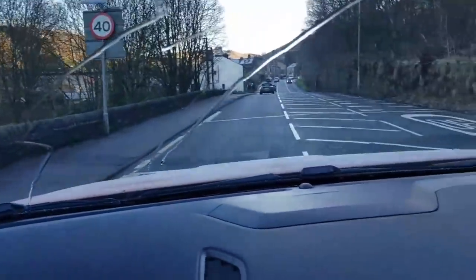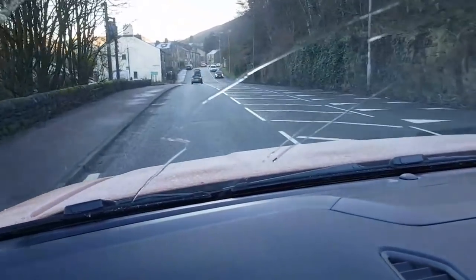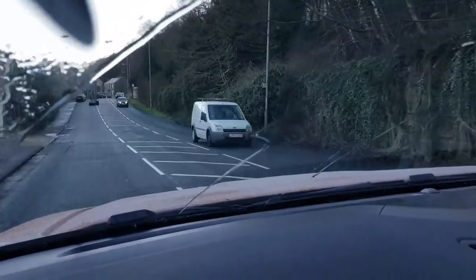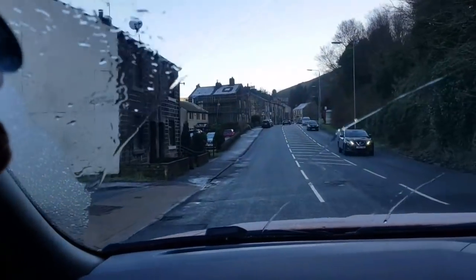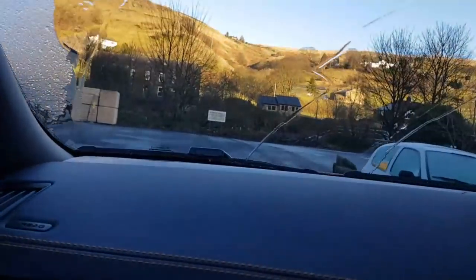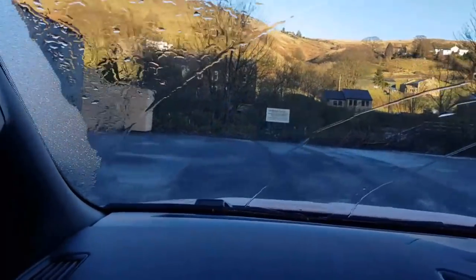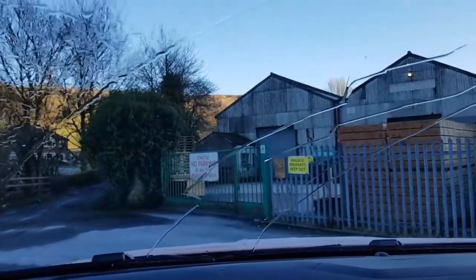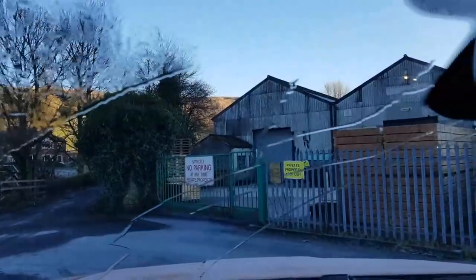So pulling out, and what I'm going to show you now is the problem. I'm going to pull onto this car park and show you what happens when you engage four-wheel drive. Alright, so I'll just stop here for a moment, and I'll show you the four-wheel drive controls.